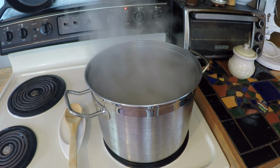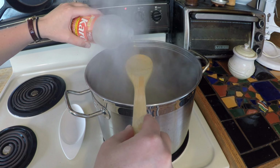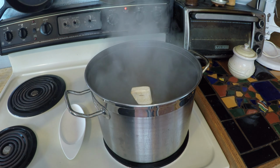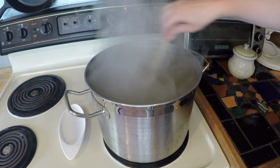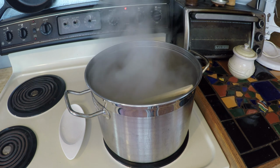Okay, now time to do our thing. I'm just gonna eyeball 2 tablespoons. That's about one. It's about 2 tablespoons of my inverted sugar. Dissolve that in. And now it's time for 16 cups.